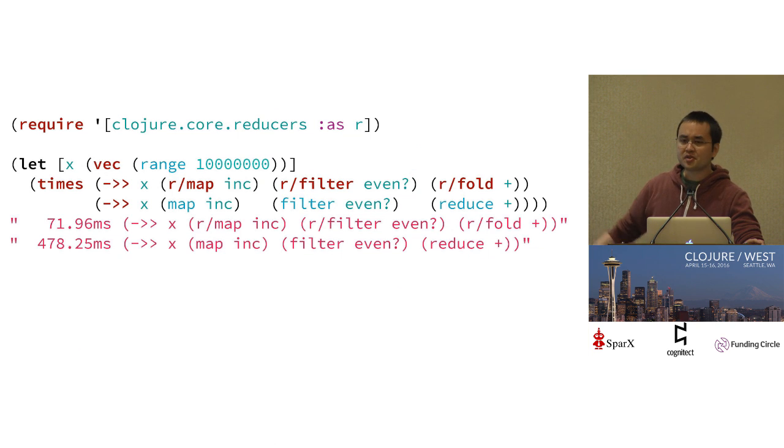So this code is just showing a very basic operation of taking a vector of 10 million numbers, incrementing them, filtering them, and then summing them. And the reducers version is 7 times faster. And this was run on a quad-core machine. You might think, oh, quad-core machine parallelized, wouldn't that be 4 times faster? Oh, no, it's 7 times faster. And so we'll see, hopefully by the end of this talk, have a better idea of where that performance comes from.